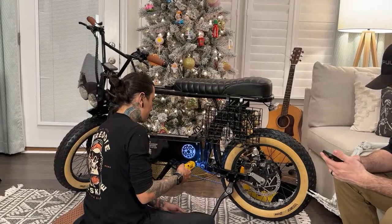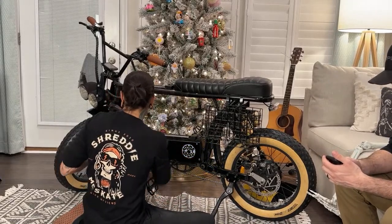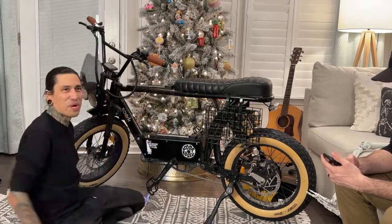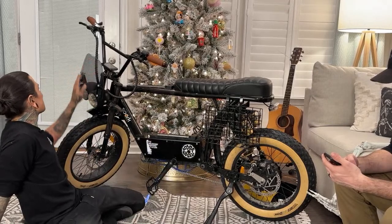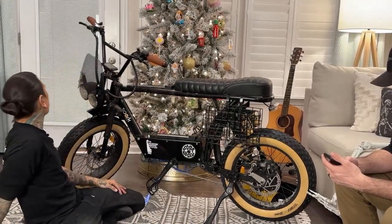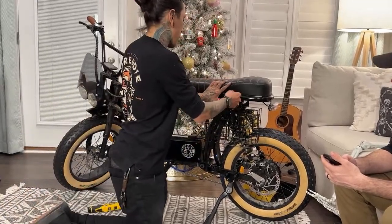Samuel James said, how's that wind deflector working out? It's cool. I don't think it really does too much. It might help with the bugs or something, but I think it just looks pretty neat. Maybe it protects the display a little bit. Definitely just for looks, I think, and cafe racer style.